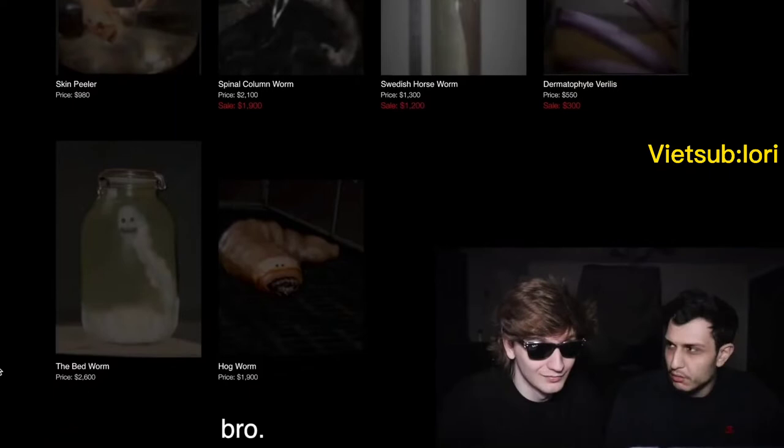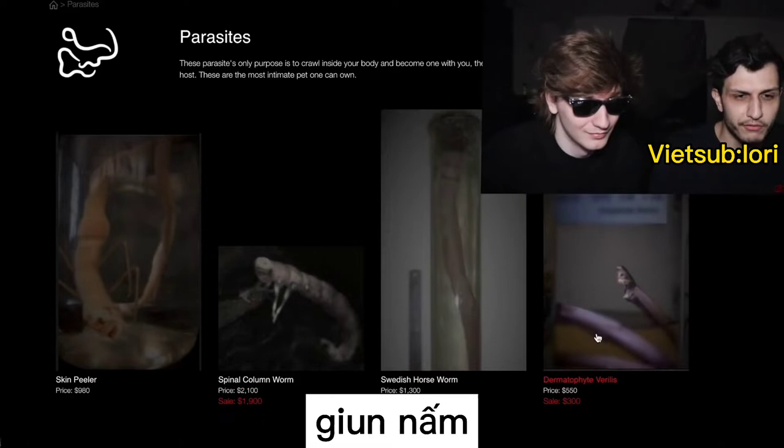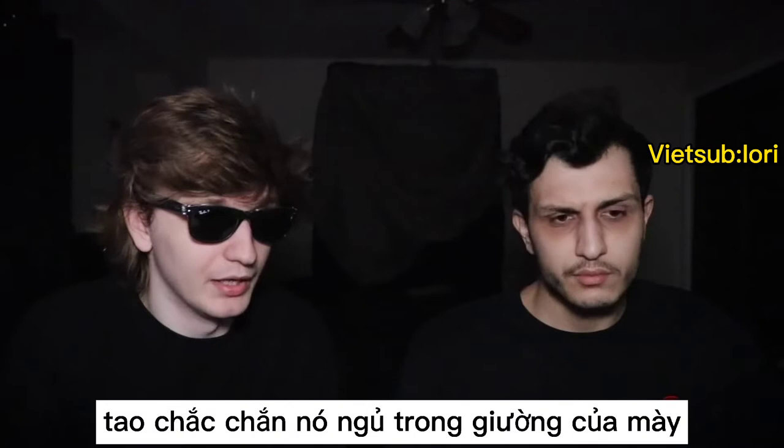Okay, so we have the skin peeler, spinal column worm, the Swedish horse worm, dermatophyte vermis, the bedworm, and the hog worm. Dude, let's check out the bedworm. Okay, so looking at the picture of this thing, it's pretty disgusting, dude. This is not something that you would keep as a pet. Bro, it's a bedworm. It probably sleeps in your bed. It's not gonna bug you. Okay, well, let's read the description here.